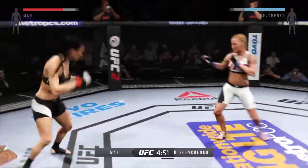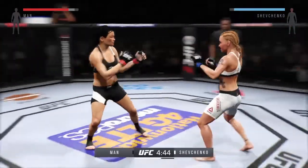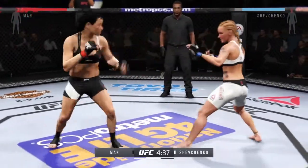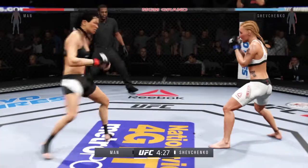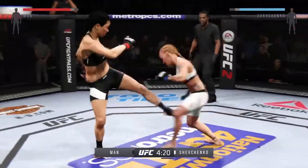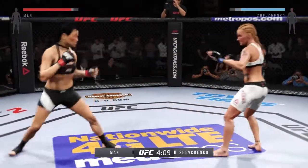Good roundhouse. That one connected. She's changed her stance. Oh, that's a big strike. Misses with the kick. Inside leg kick. Lands a nice left. Wow, that was a hard leg kick. They clinch. And separate.